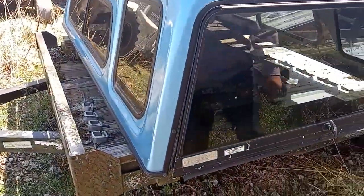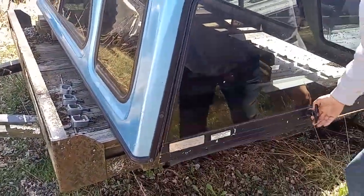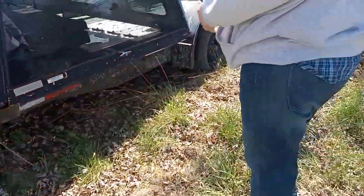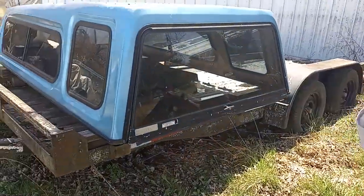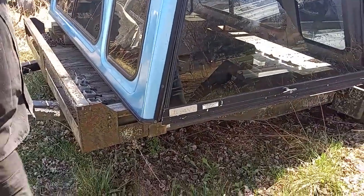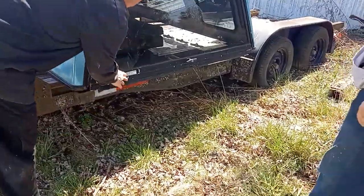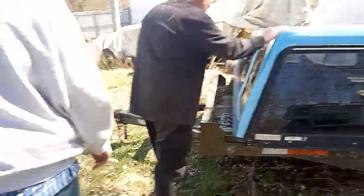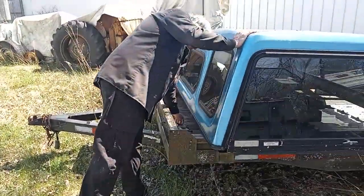No, the lock does not work, right? No. Okay. This is a good cap. Do you have a sticker for your dealership? Yeah. Okay, put it over that one. I'll advertise your company, you know. Yeah. That's it. Got the plants and everything.